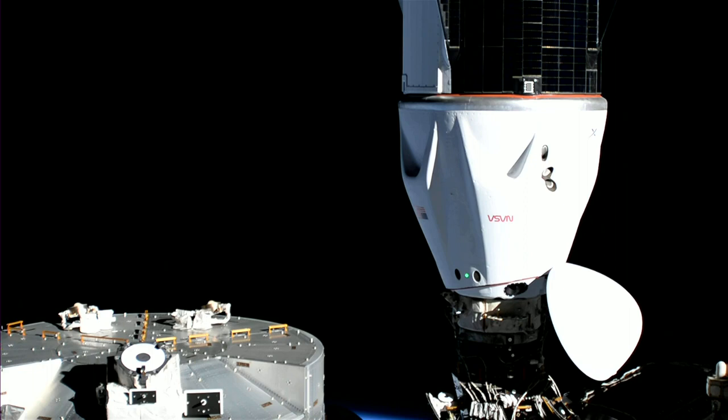All right, so now that Dragon has completed the docking sequence, the spacecraft must undergo a handful of checks before we will be able to open the hatch. The crew on board Dragon will now get a chance to get out of their suits before moving into hatch operations. That's right, and things are going to be picking up on station too.